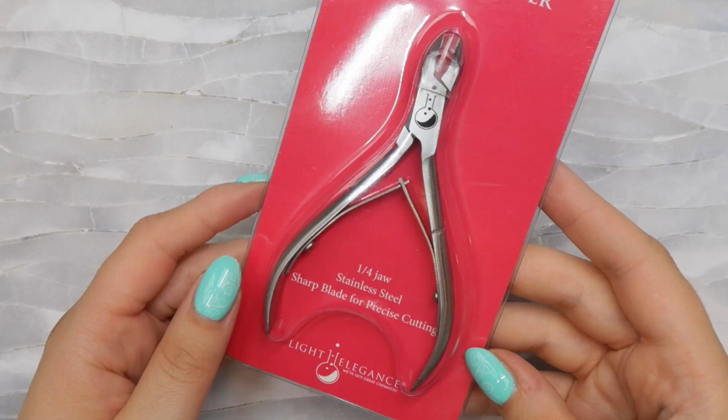And keep in mind, when I say clients, I mean friends and family. I'm really not working on a lot of the general public, I guess. So I'm going to keep calling them clients though, because it's just easier. The next thing that I grabbed is a new set of cuticle nippers.